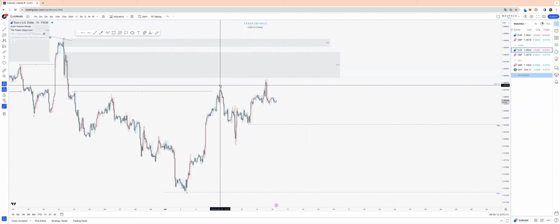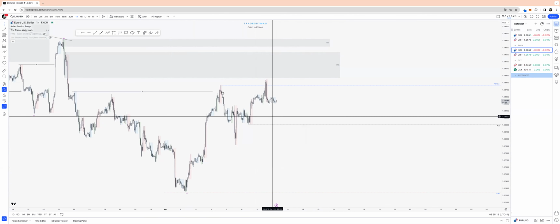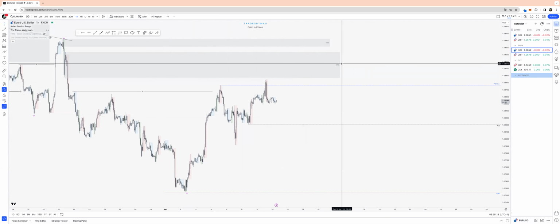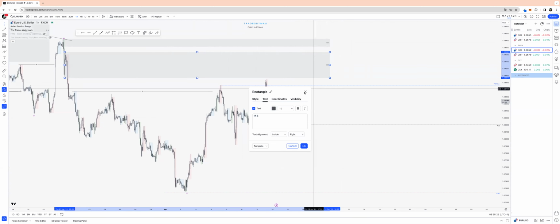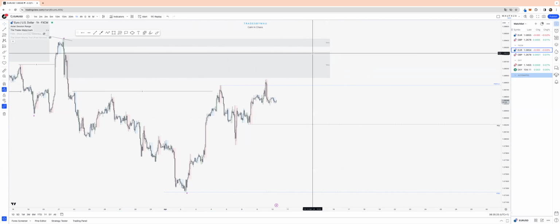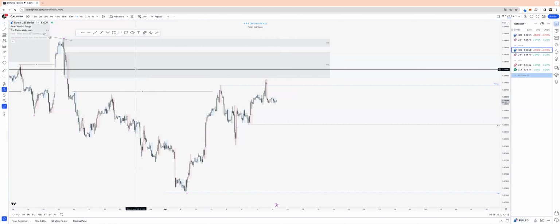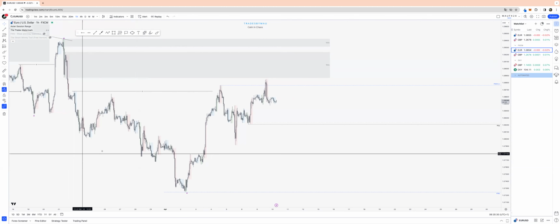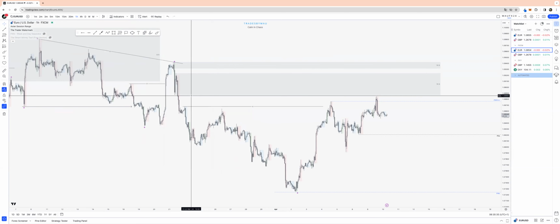And we just about missed the 1 hour supply zone I was looking at. We have a 50-minute supply zone above there as well. Well, first looking at this one, it didn't sweep anything really. It just took this internal structure leg and then caused the move.